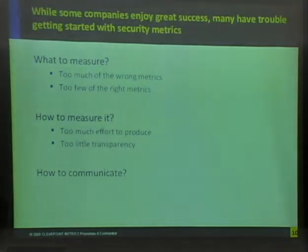And we've actually seen organizations where it takes well over a month to produce their monthly metrics. And at that point, you've lost all context to what decisions were being made, what the state of things were when those metrics were produced, why things changed, and so forth.